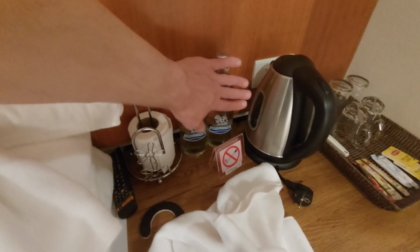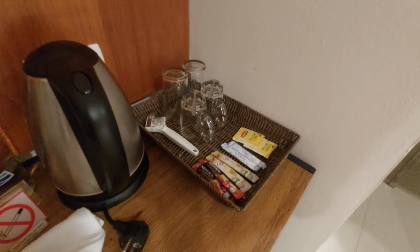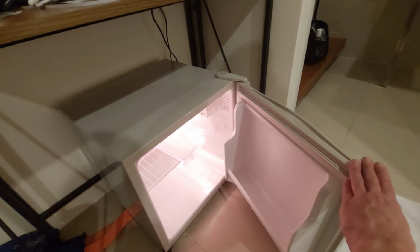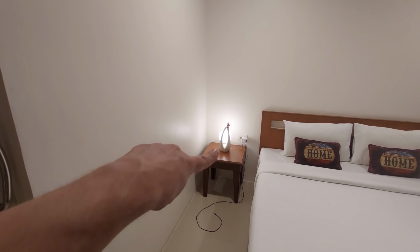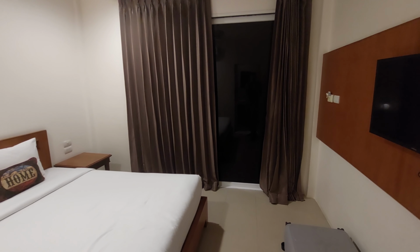And by the way, when you come here, do not throw the glasses in the bin because they recycle them. You've got a kettle, all your coffees, tea. There's a fridge here. So you can buy beers, put it inside that fridge there if you want to. The remote control for the aircon. It's got a nice lamp there too, which is good. So that's the view. And that is a sliding door of when you come into this room.